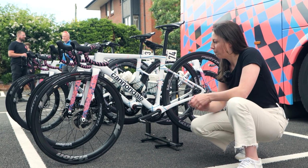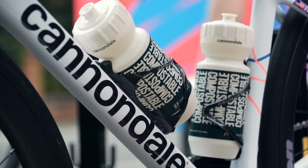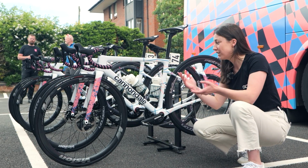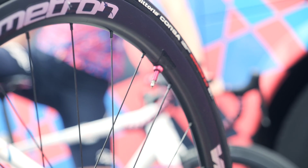So now over at the EF Education Tibco with the Cannondale Super 6 Evo. Very nice looking bike, but I've just spotted these bottles actually say compostable on them, which is great to see because you often see riders having to get rid of bottles halfway through the race, and so it's nice to know that they're compostable. Also, love this, a muck-off valve, very nicely colour coordinated as well.